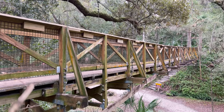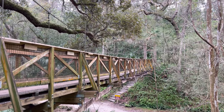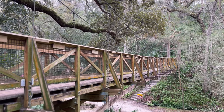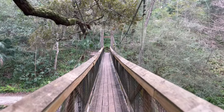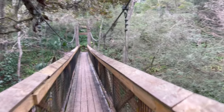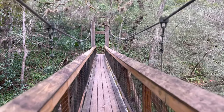And there's the wooden suspension bridge. That looks really neat. This place is quiet. It's a little cloudy. It's gonna rain later on, so we don't got much time here. And we are crossing the bridge. It's a little shaky, not too much though.